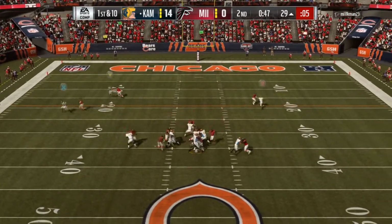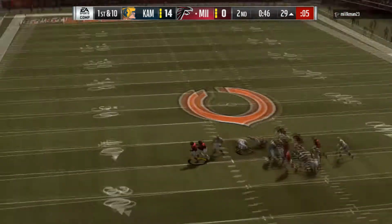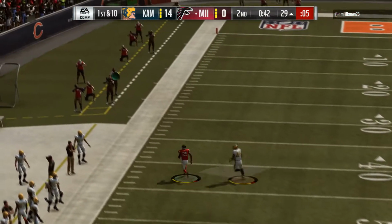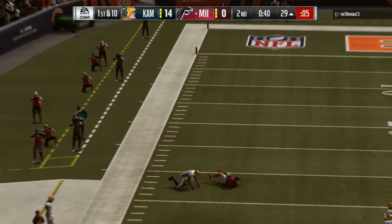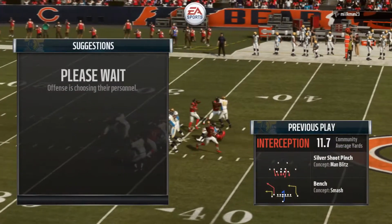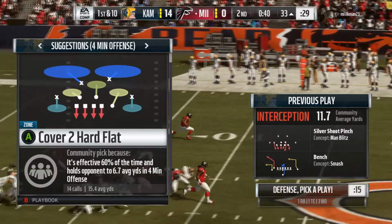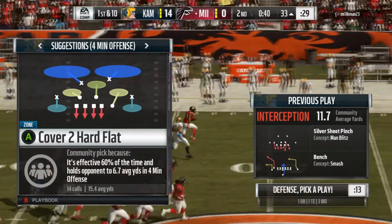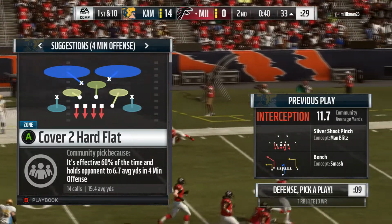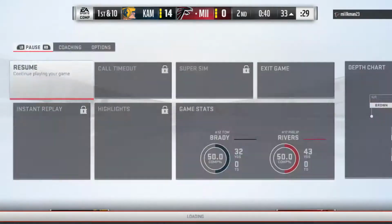Throwing on 1st down is Brady. Into heavy traffic, and it's intercepted. Picked off by Mike Adams. He's at the 40. And he'll get it all the way down inside the 35-yard line. He was trying to hit Thomas that time. Well, and I saw the pressure coming at him. That just looked problematic. Hit him as he threw it, and the interception ensued.